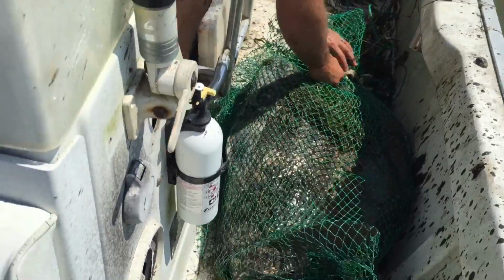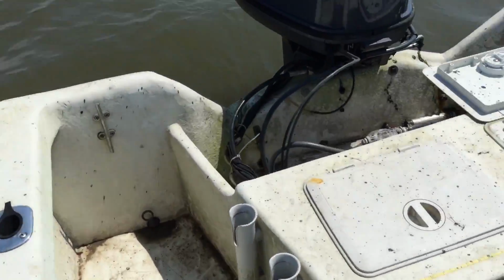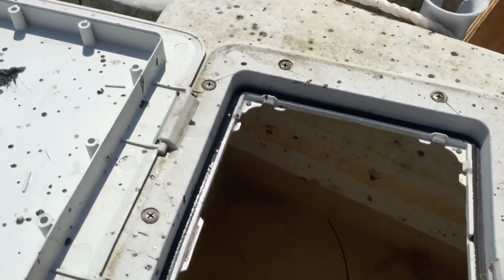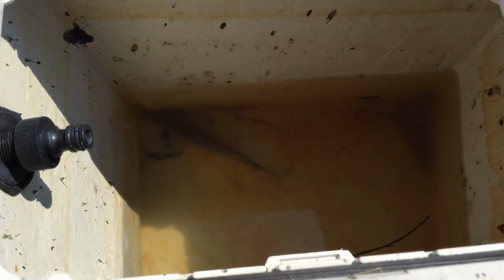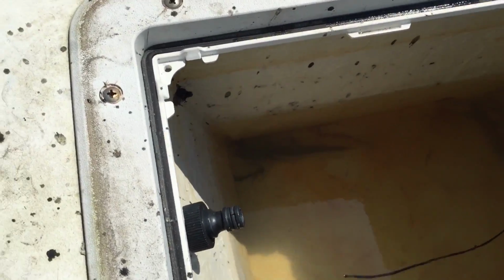Well, let me show you the size of the fish we caught the first time. First trawl we caught that. Let me see him in there. Not much. Second trawl, we caught Mr. Red Eye right here, and Mr. Big Mouth. Oh my goodness.